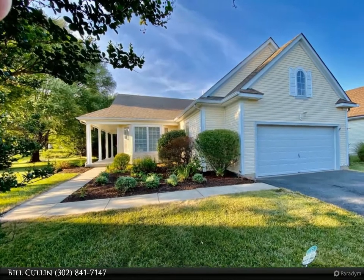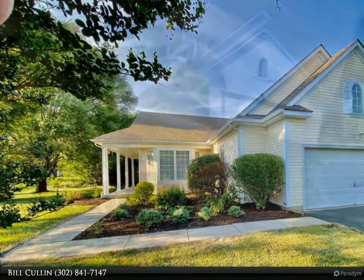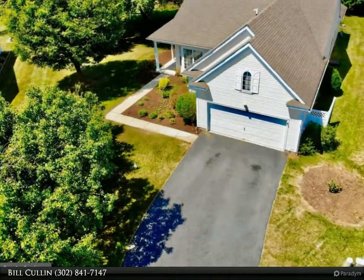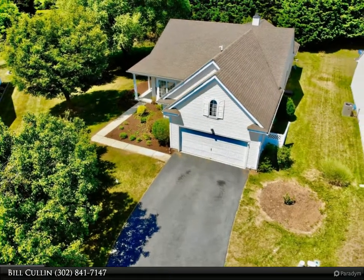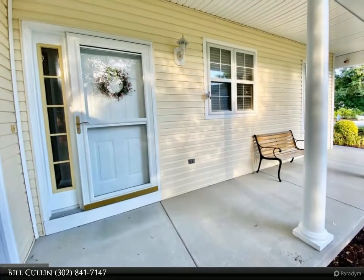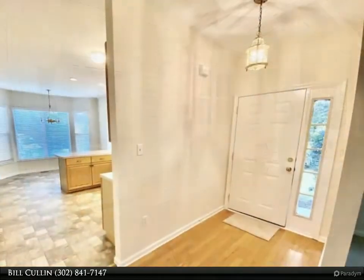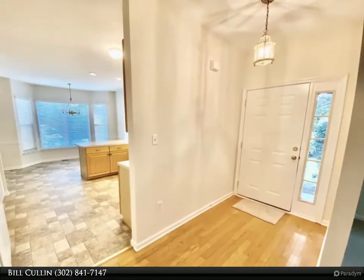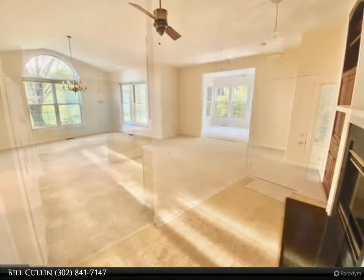Just listed, a beautiful 3-bedroom, 2-bathroom home tucked away in the villages of Old Landing, located less than 5 miles from downtown Rehoboth Beach. Features include first floor living with an open floor plan, a large eat-in kitchen with a breakfast bar island and a generously sized dinette area, sunroom, screened porch overlooking a premium home site, 2-car garage, lawn irrigation, fresh paint, new carpet, and ready to move in.